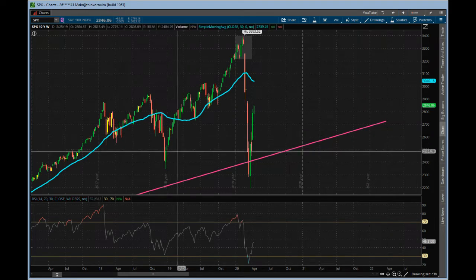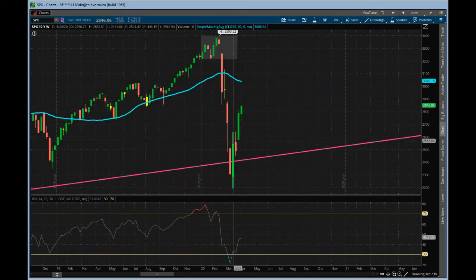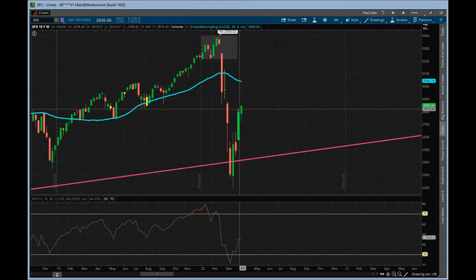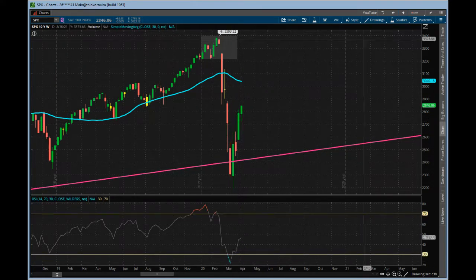So the weekly chart held, that massive weekly trend line we talked about there. Bullish engulfing week here, this big green candle right here, which got some upside movement today. Upside follow through this week, and so far we're working on a weekly hammer right off of that oversold level on the RSI and really kind of working its way up here pretty nicely.